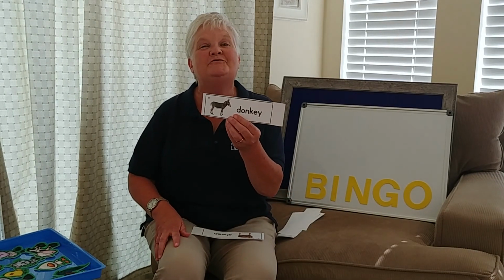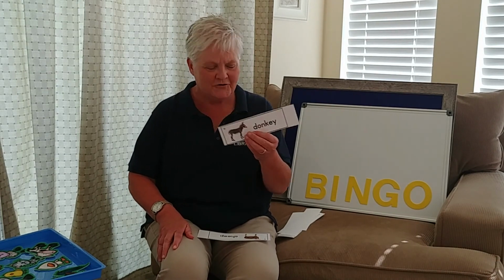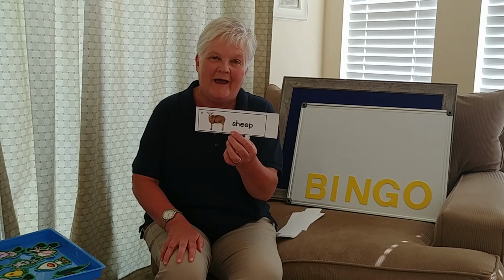This is a donkey. So are you ready? Eeyaw, eeyaw. Good job. And we'll do one more. This is the big woolly sheep. So let me hear you say ba, ba. Good job. You made lots of sounds this morning, so clap for yourselves.